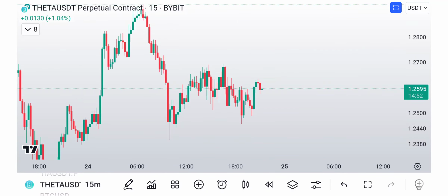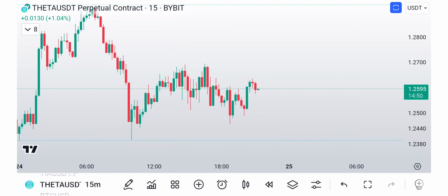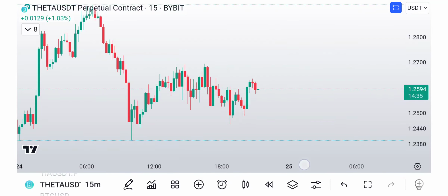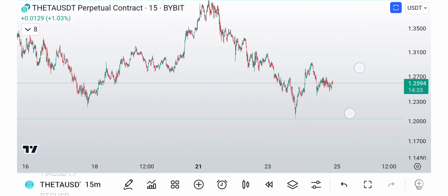So let's go. What is it doing right now? 1, 2, 3. I would really like to break this top here to complete the ABC, right? Let's get up here and then come down and then go later. So this is the 15-minute chart.